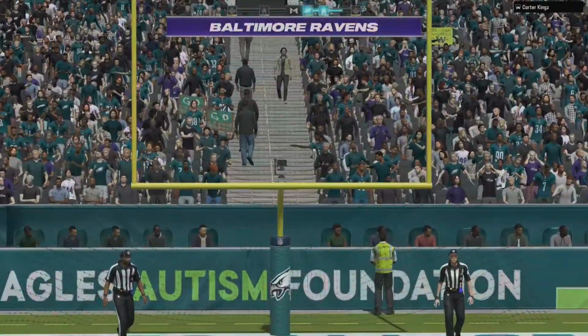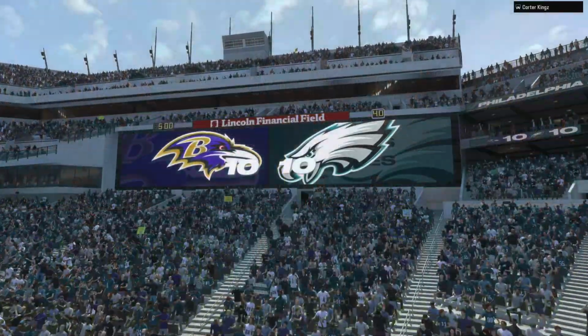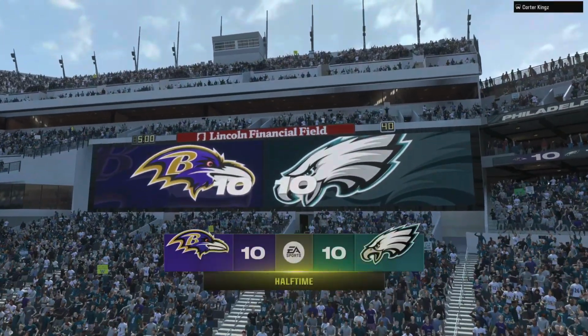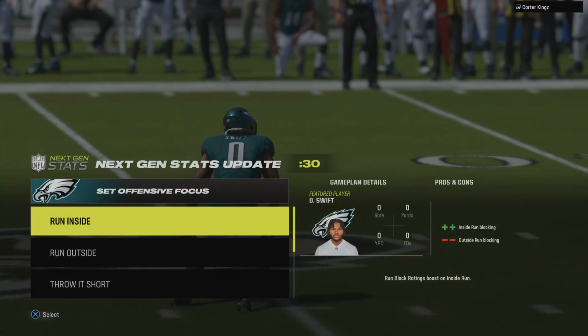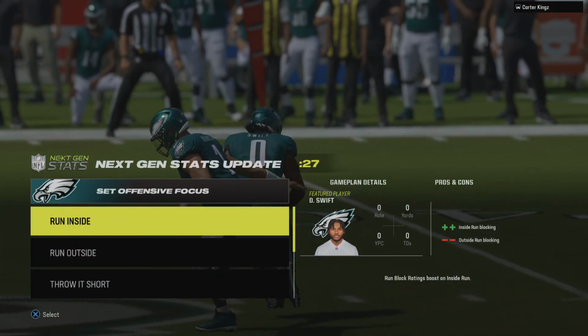Tucker's kick is good, and that will do it for this first half. So we've hit intermission. It's halftime. This is the NFL, and it's a presentation of EA Sports.